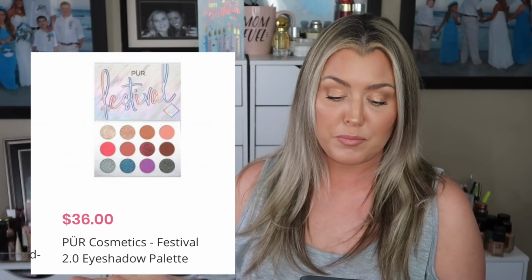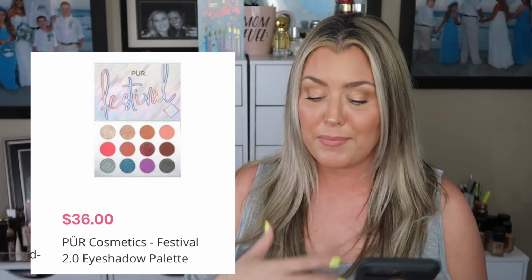I think it's absolutely beautiful, and I would be very happy to get it, because I feel like Pure Cosmetics is one of those brands that flies under the radar, and not many people talk about them too much, but they actually have really good products. We've seen some before. It was a complete neutral palette, which I do have in my collection.